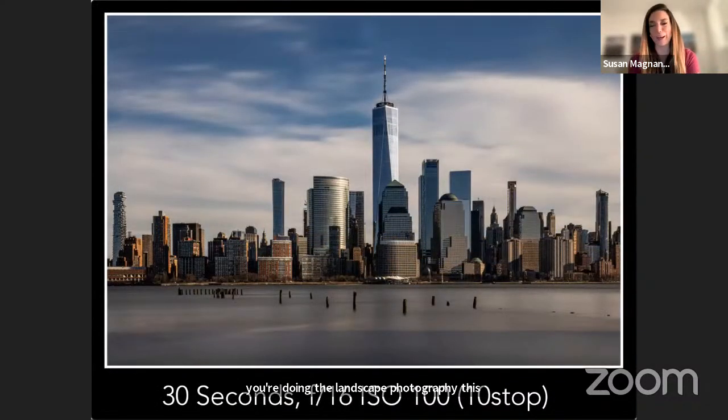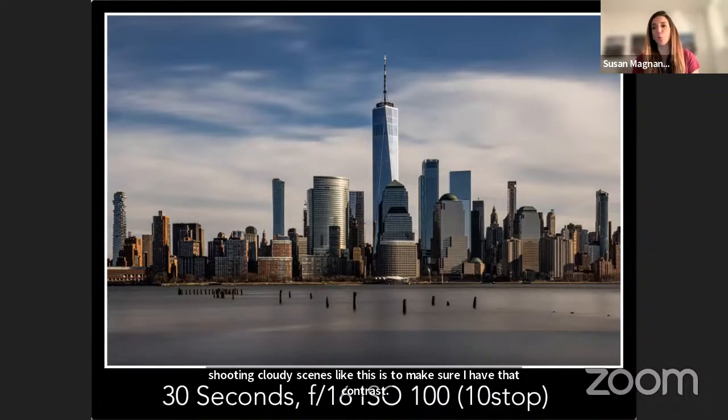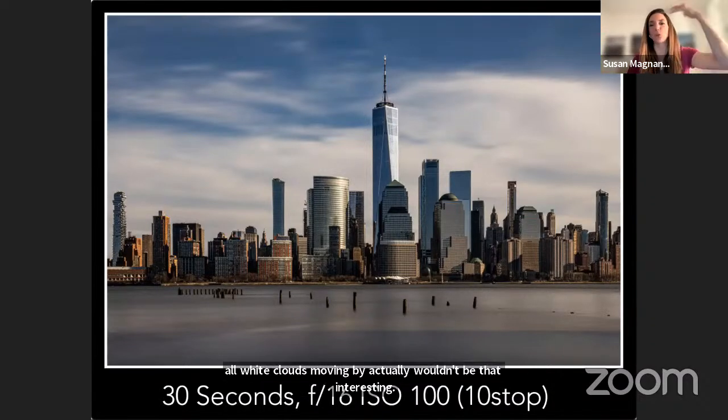This was the perfect scenario. We have the World Trade Center Tower, we have pylons in the water, like an old pier, and then we have the motion of both the sky and the water. It's like a fantasy shot here. So what I'm looking for here is to do a long enough exposure to get some movement in the clouds. And what I like to look at when I'm shooting cloudy scenes like this is to make sure I have that contrast of the white and the blue. You know, if it was just all white clouds moving by, it actually wouldn't be that interesting. I had to wait for some blue sky to peek into the picture to get that movement.